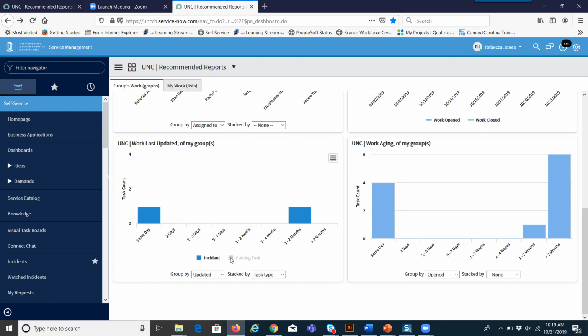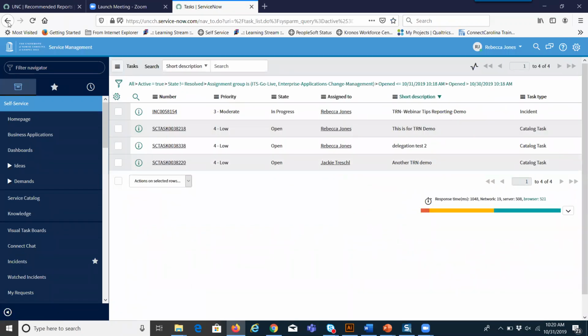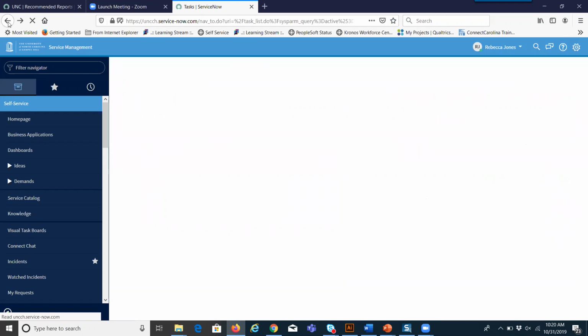Awesome. And kind of the same thing, this is a little bit the same, right? The work aging of my group. So this will show maybe there are some stale tickets out there that need to be perhaps even reassigned, closed, or turned into service requests, maybe. It could be, yeah. So it's helping draw attention to that sort of stuff before it becomes a problem, before the customer's knocking at your door, hopefully. That's great.